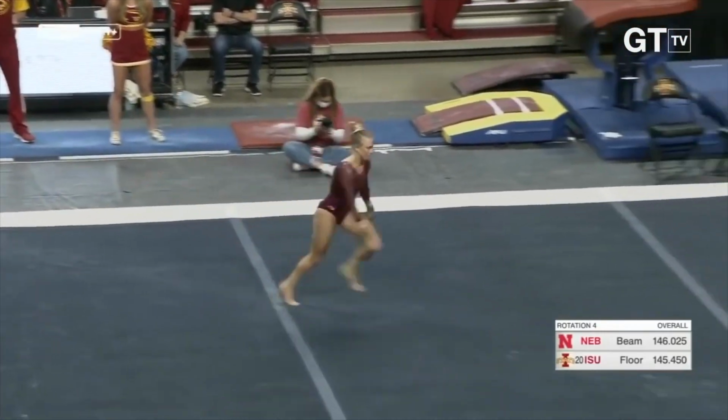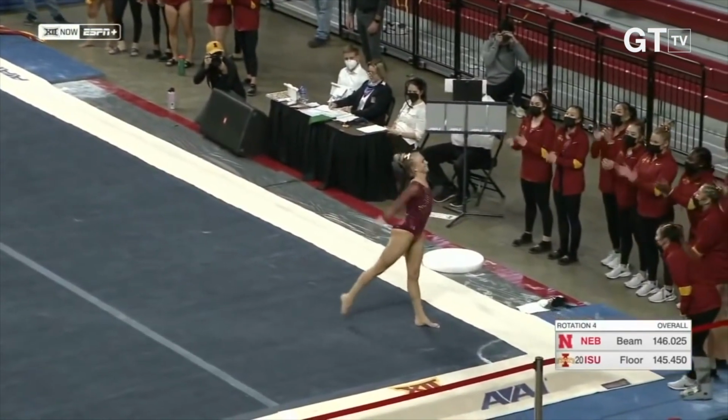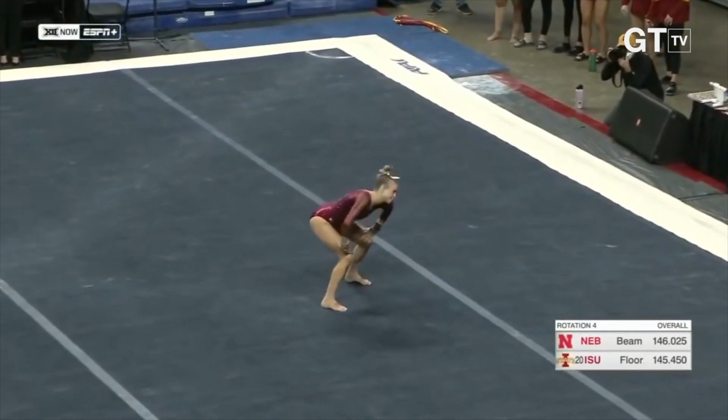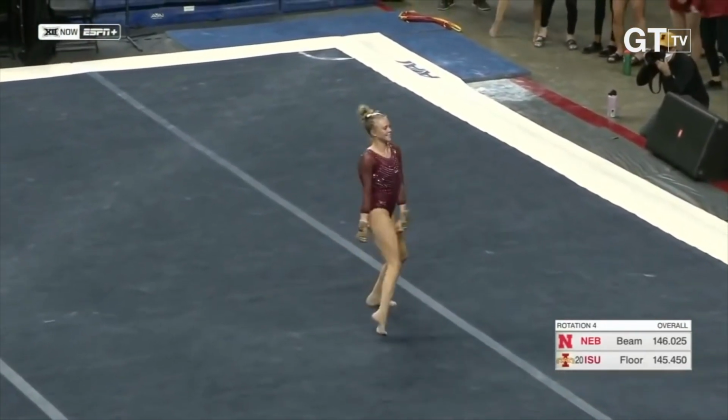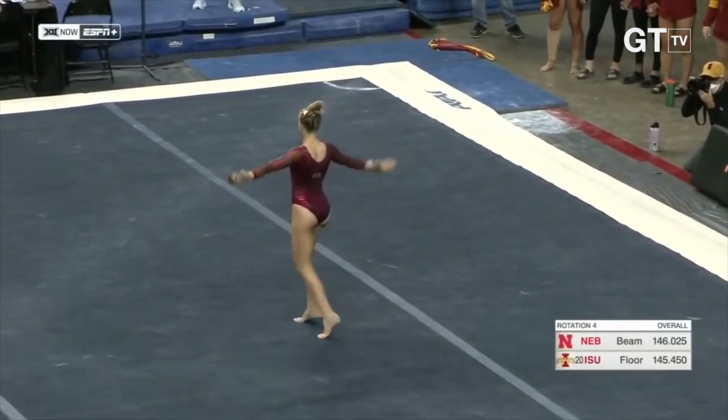Deep breath before that second pass. Round off, 1.5, front layout. Almost looked like her legs gave out a little bit. You want to see that front layout rise a little bit more than it did. But again, at this point, being on your feet is a good thing.